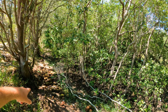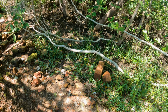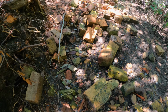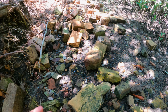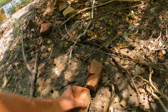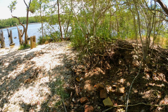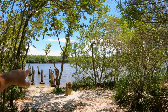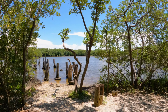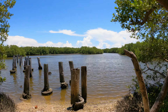See a lot of bricks here, traces from the past, from the railroad. See more bricks here. And right here is where the train would have crossed over. See some of the pilings still here.